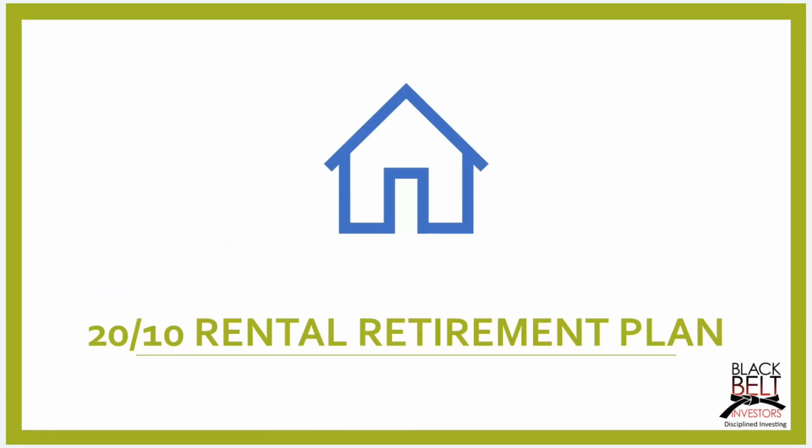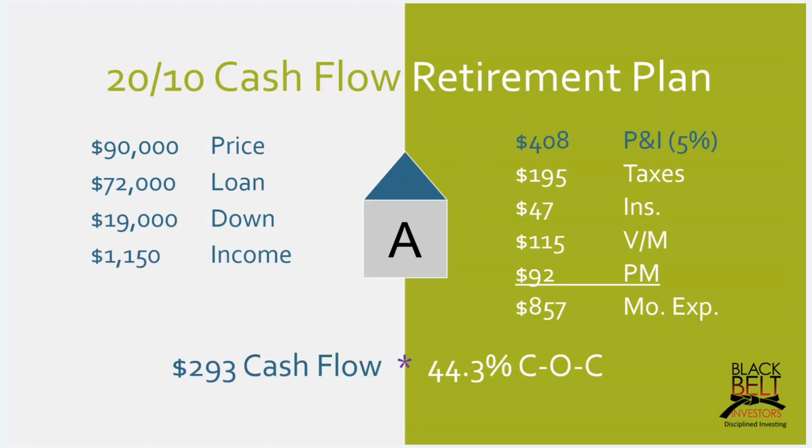So here's what I propose, guys. The 20/10 rental retirement plan, where you invest in 20 houses over the next 10 years. You want to see how it works? Here we go. Now, I'm not going to go through 20 properties, but I will use 5 and then I'll multiply it for you just to keep it simple, okay?